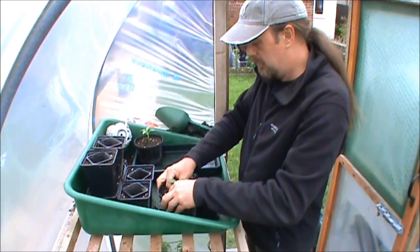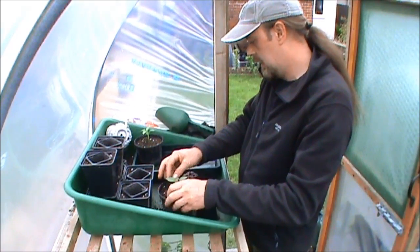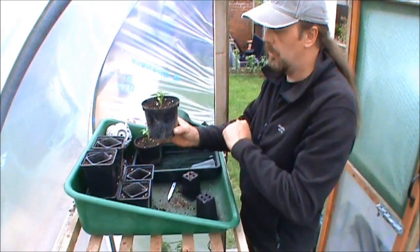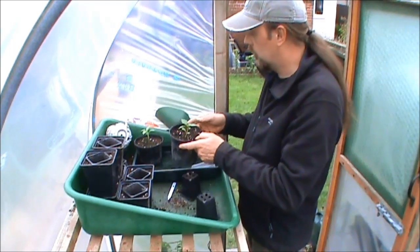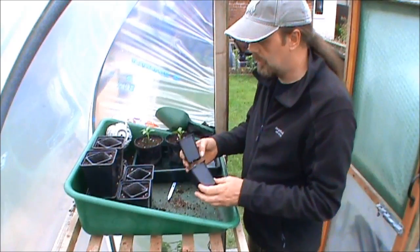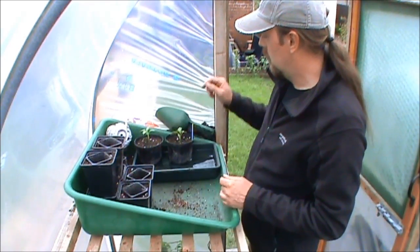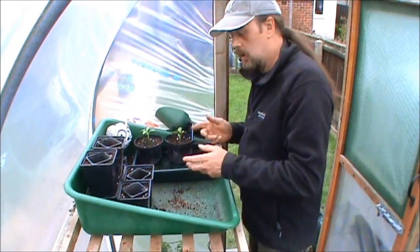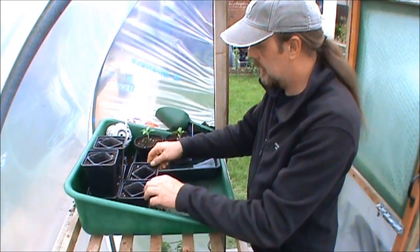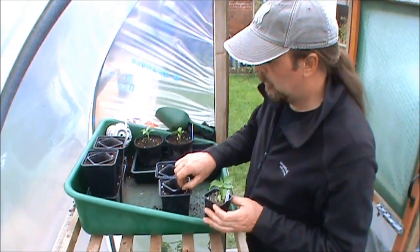I'll just give it a press down in the middle. Don't really like pressing stuff down too hard. I just mounded the compost around it a little bit there. I'm not going to top water him. They're just going to be watered from the bottom, pretty much from now on, I should imagine. So they're yellow bell peppers, hence the reason why they are in round pots, because I've got 6 of the other ones, which makes it easy for me to label up.